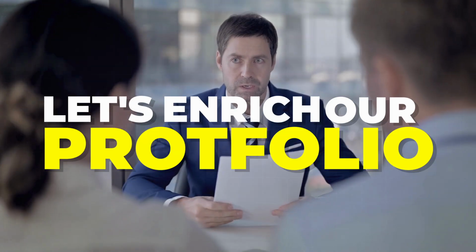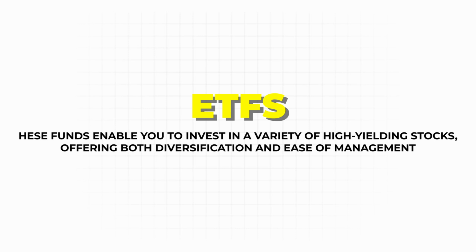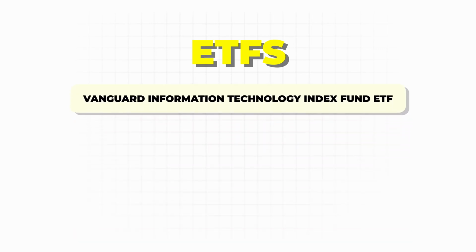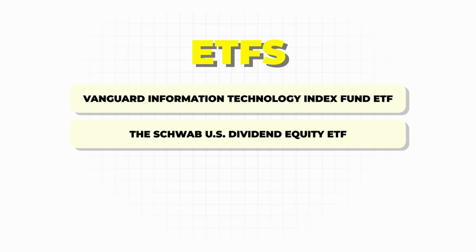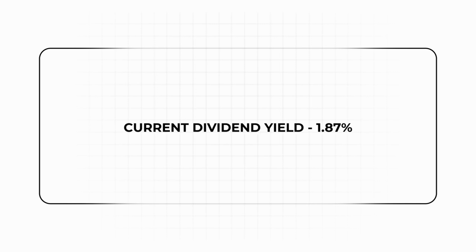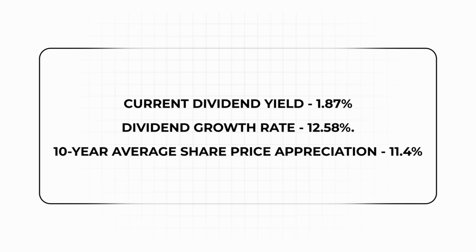Next, let's enrich our portfolio with strong and stable dividend ETFs. These funds enable you to invest in a variety of high-yielding stocks, offering both diversification and ease of management. Some excellent choices for dividend ETFs include the Vanguard Information Technology Index Fund ETF shares, the Schwab US Dividend Equity ETF, and the Vanguard Mid-Cap Index Fund ETF shares. When we average the metrics for these high-dividend ETFs, we find a current dividend yield of 1.87%, a dividend growth rate of 12.58%, and a 10-year average share price appreciation of 11.54%.